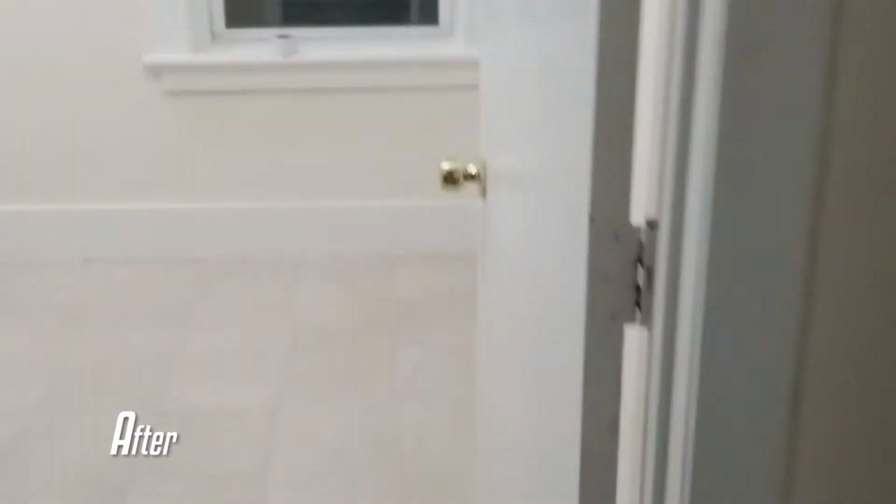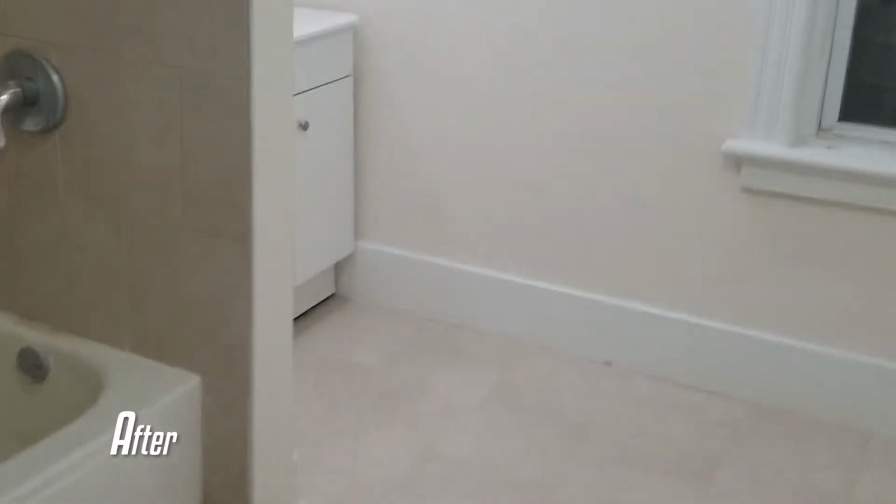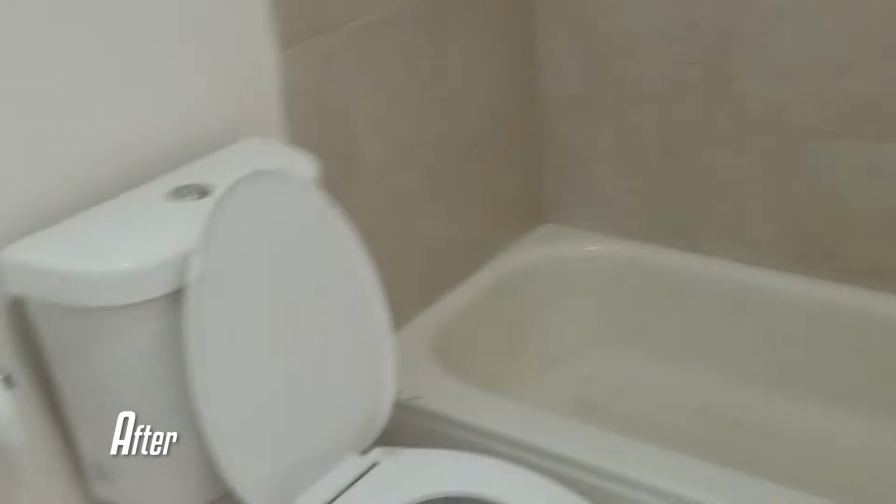Let's see if I have... Looks like we need a light back here. We did some work to the back porch. We also did some upgrades in this bathroom. New vanity, toilet.